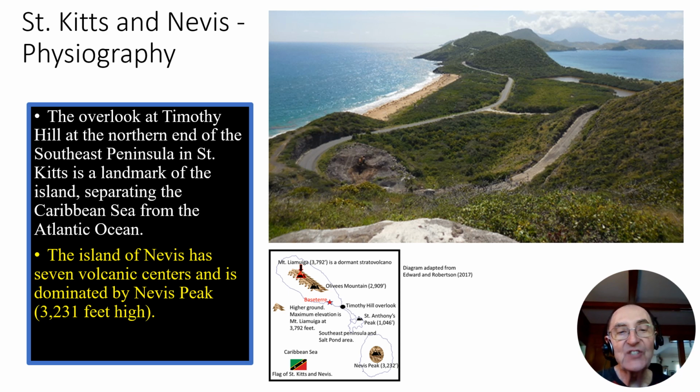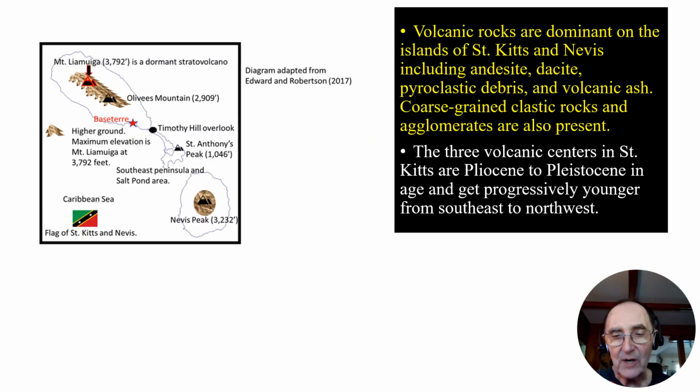The island of Nevis has 7 volcanic centers and is dominated by Nevis Peak at an altitude of 3,231 feet above sea level. Volcanic rocks are definitely dominant on the islands of St. Kitts and Nevis. These rocks include andesite, dacite, pyroclastic debris, and volcanic ash. Also, coarse-grained clastic sedimentary rocks and agglomerates can be found. The 3 volcanic centers in St. Kitts are Pliocene to Pleistocene in age, and they get progressively younger from southeast to northwest.